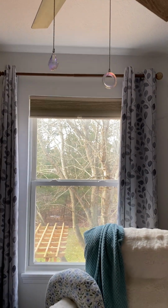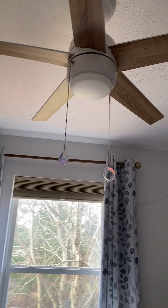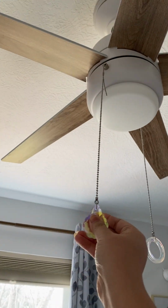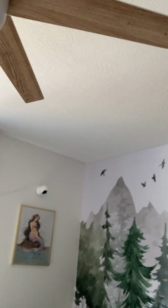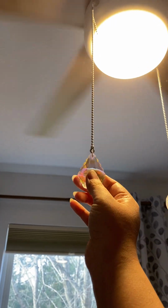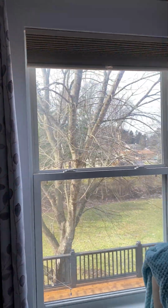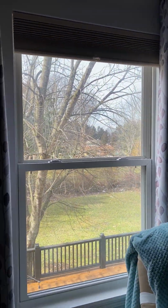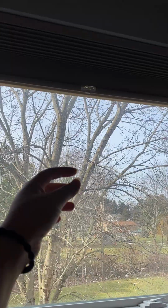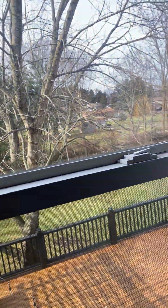So yeah, over here we have the window. We did change this fan as well. I changed this as well. So, oh, let's not turn it on. There we go. So that's the shape of the blade, and that's the shape of the light, if that makes sense. All right, and then over here we have the window, which does pull down, and it's completely blocking the sunlight.